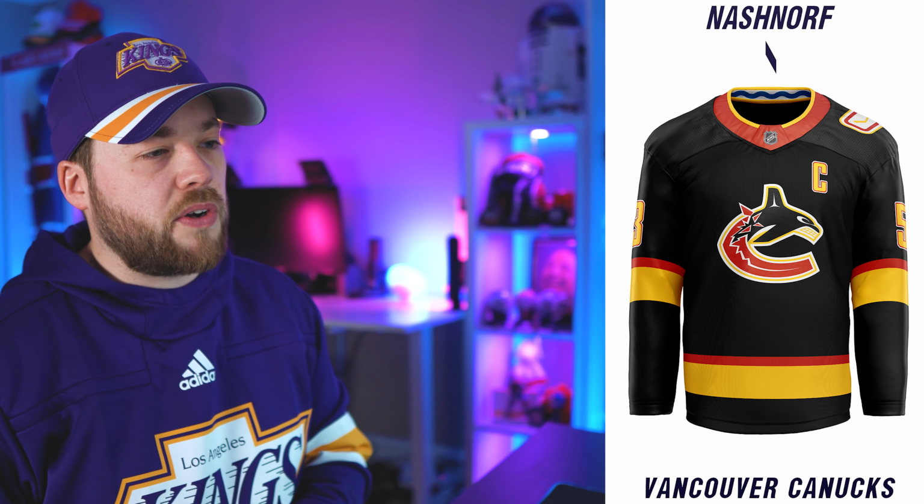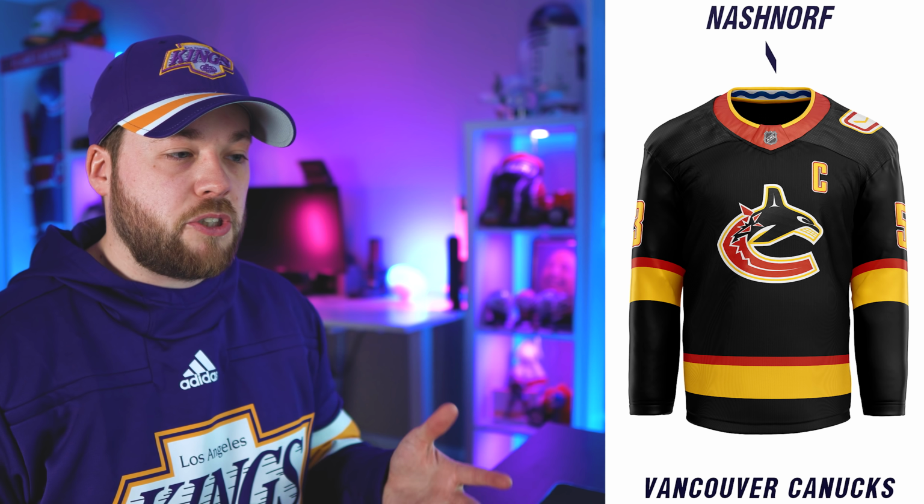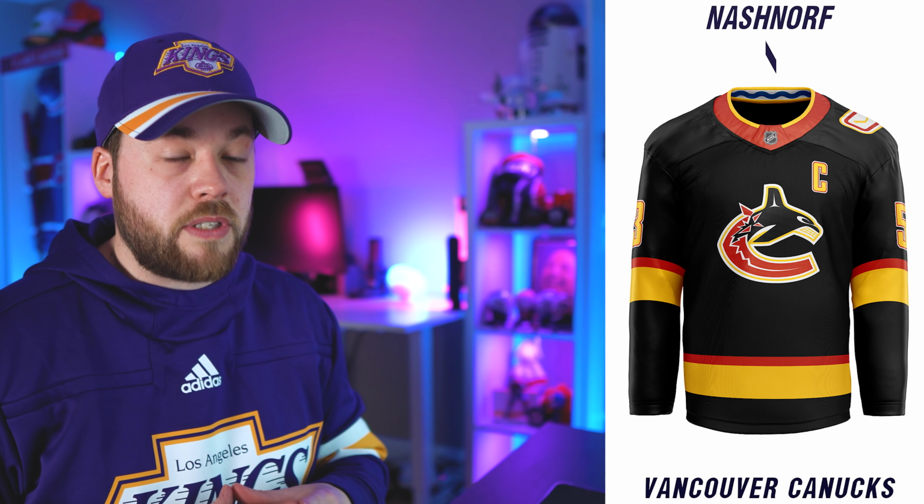Number 29, the Vancouver Canucks. This was a really good attempt at kind of meshing old and new with that new logo, with the old colors. I've seen a couple of jersey concept creators do this, do it well. It's kind of hard to screw up because it would be really cool to see this jersey actually exist.